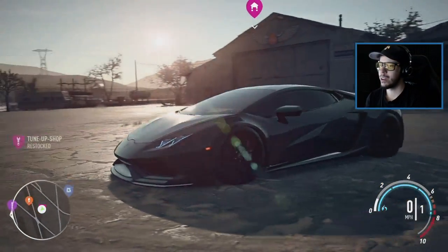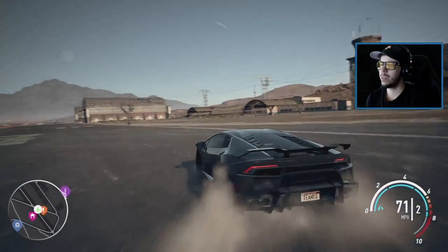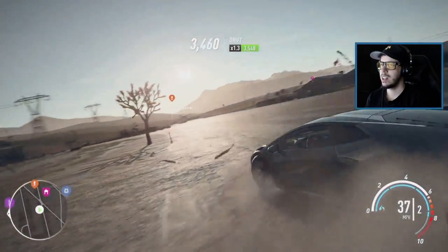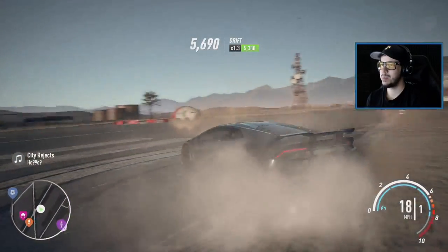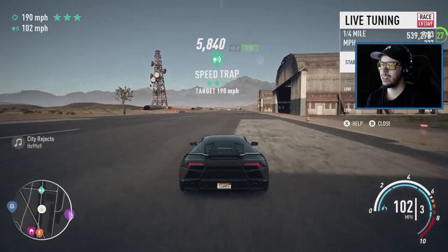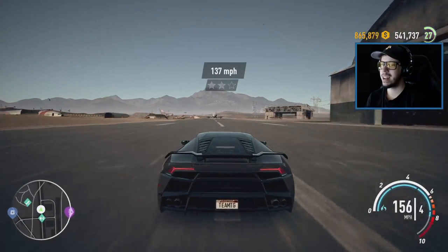Where's the red underglow? Oh, you have to wait until night. Oh, okay. We've never got this angle before on a drift. That was cool. That was cool. It's like the intimate angle here.